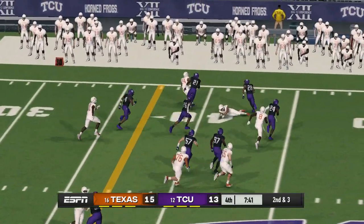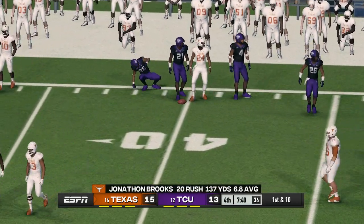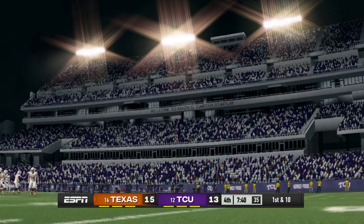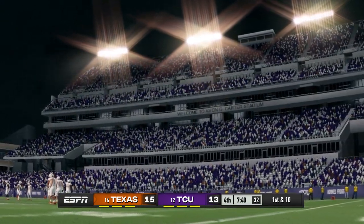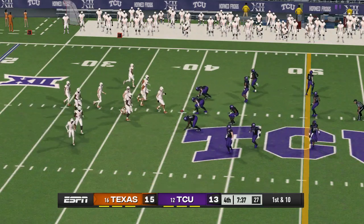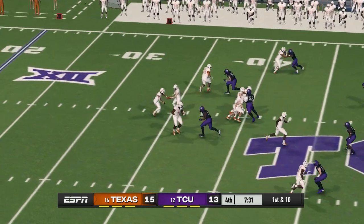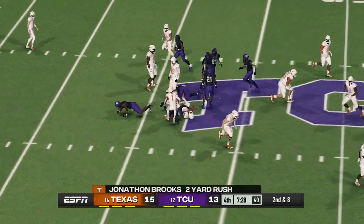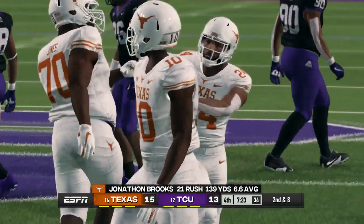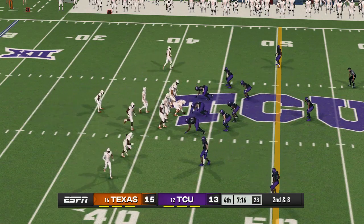The halfback with a carry. Runs it left for a decent gain. That's a gain of 7 on the play. That makes it 1st and 10. He's tackled at the 42. It's 2nd down and 8. Ball on their own 42.